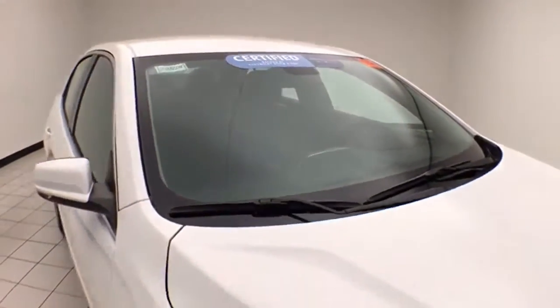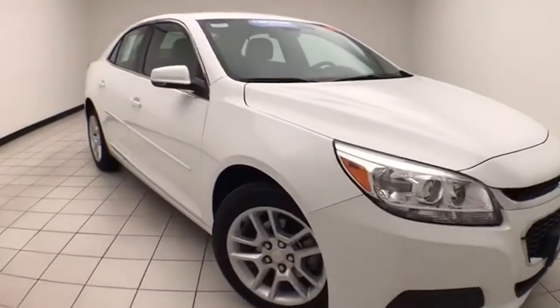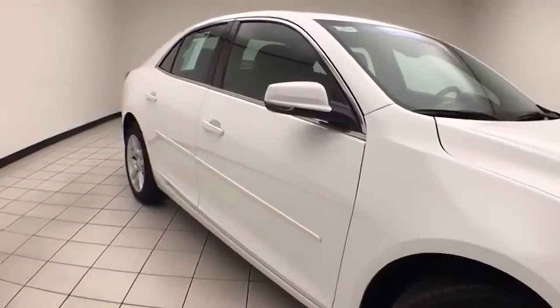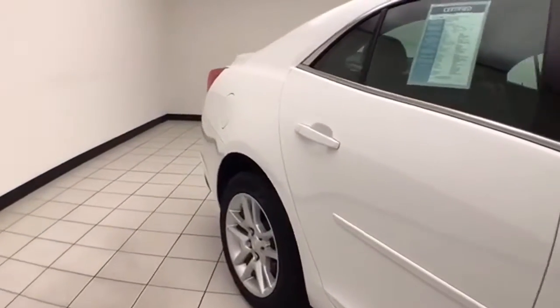To be GM certified, a vehicle goes through a very strict 172-point inspection, giving you the balance of a 3 year or 36,000 mile bumper to bumper and a 6-year 100,000 mile powertrain warranty. You also receive an additional 12-month, 12,000 mile bumper to bumper and 2 years or 24,000 miles of scheduled maintenance.